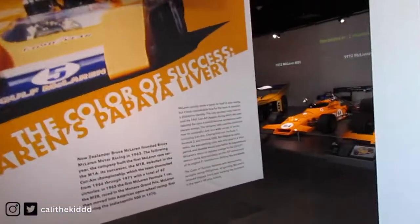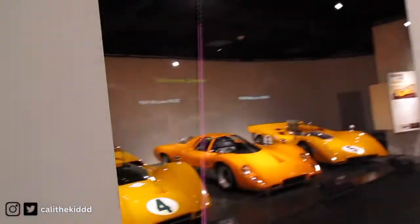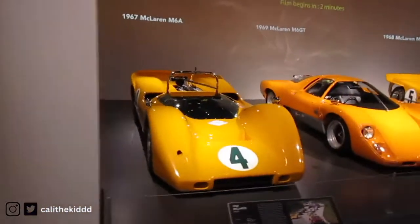All right, so look right here. They got the Charles Nearburg Family Gallery. Let's go ahead and see up in here. What's up in here? Oh, shoot. Dang.